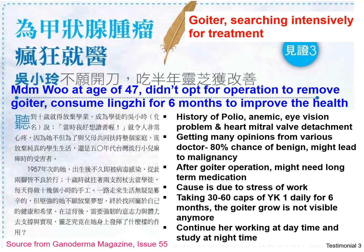Doctors said that there was an 80% chance the goiter was not harmful at that time, but surgery might be needed, and she could be on medication for a long time. Once you go for surgery, you need to take medication for a long time. Stress from her work was making her health worse, adding another layer to her challenge.